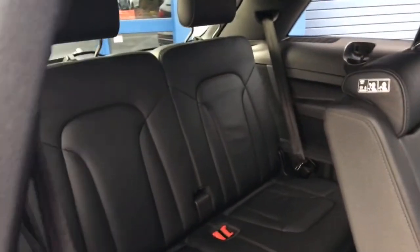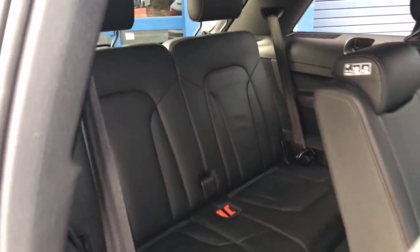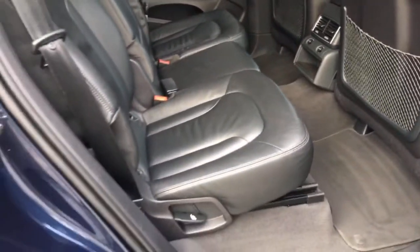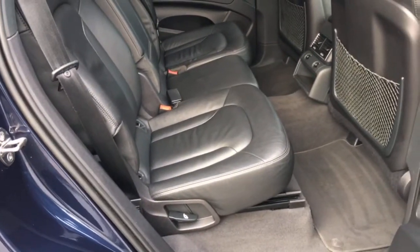Now if you look at the roof, it's all nice black headline to give it a really sporty appearance. So fold the seat forward like so, and you can access the rear seats there. One thing that's really good about Q7 is if you are just using the car as a 5-seat, the middle seats are on a runner, so we can roll them back to give the rear occupants a little bit more room.